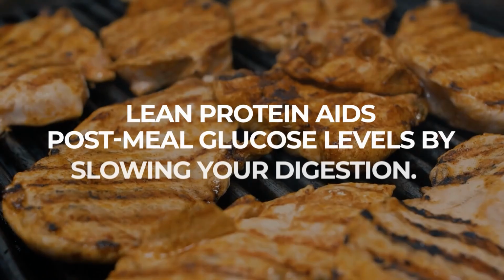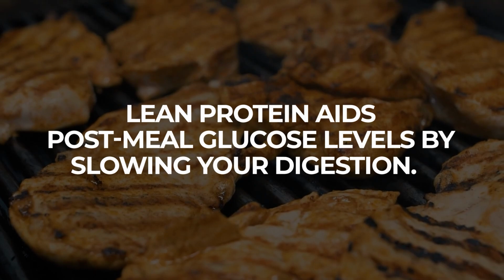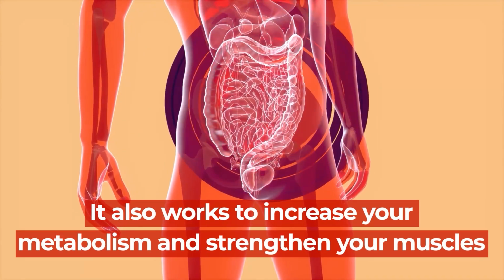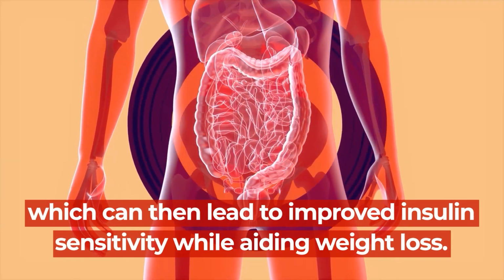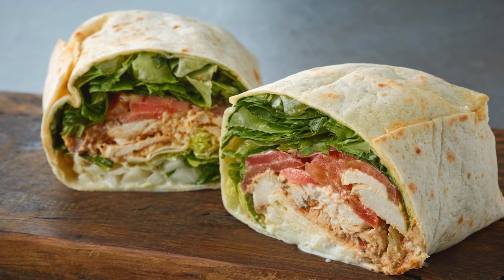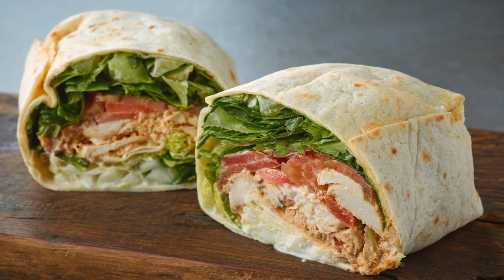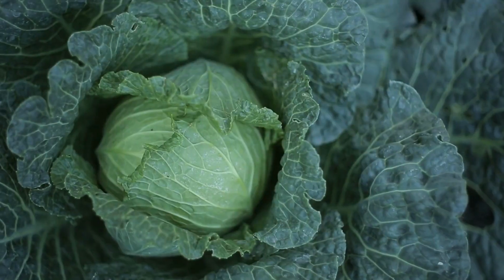As we've mentioned, lean protein aids post-meal glucose levels by slowing your digestion. It also works to increase your metabolism and strengthen your muscles, which can then lead to improved insulin sensitivity while aiding weight loss. Plus, Mediterranean chicken wraps come loaded with the most refreshing and nutrient-rich ingredients of the storied region, including cucumber, tomato, and cabbage.